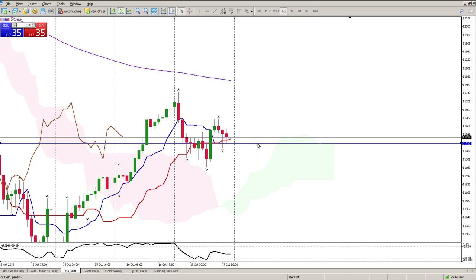and it is 11,720. Okay, so what I want to see is I want to see price stay above the red and blue line, so that is Tenkansen and Kijunsen. If price can stay above that on the hour, we have potential for a reversal that has been confirmed.